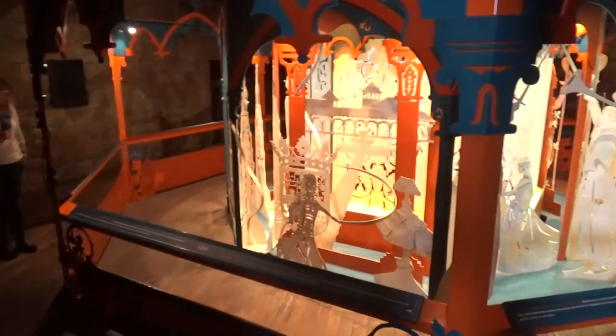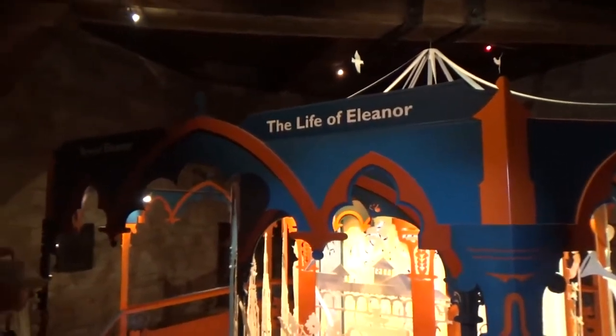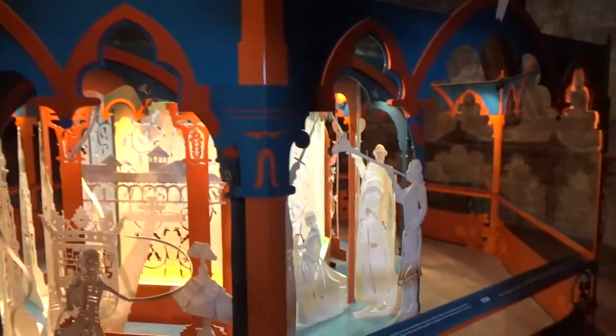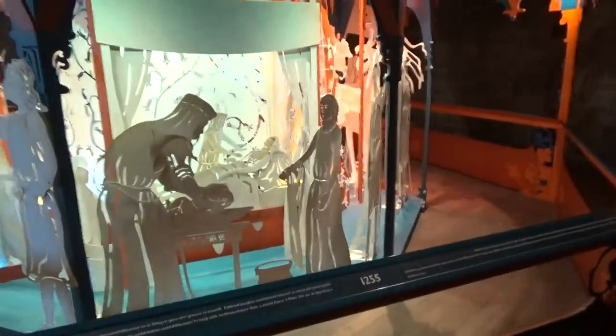Wow. What have we come across in here? That's pretty good. It's called The Life of Eleanor. So it's a tribute to Queen Eleanor, wife of Edward I. So I'm sure there's plenty of online resources that can tell you all about that lady's life.